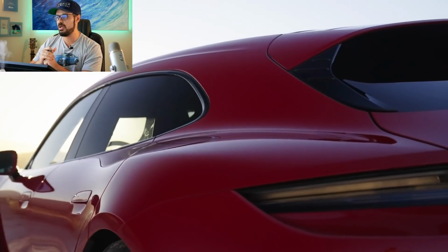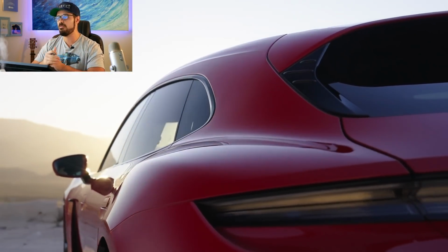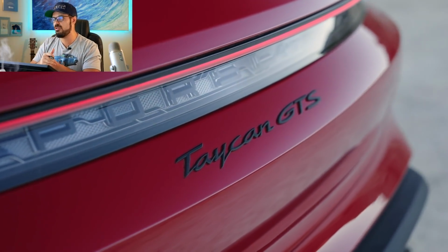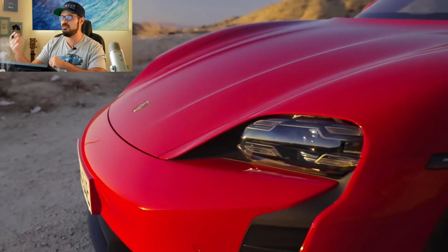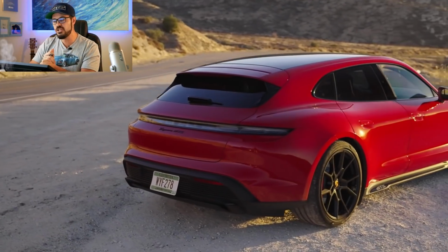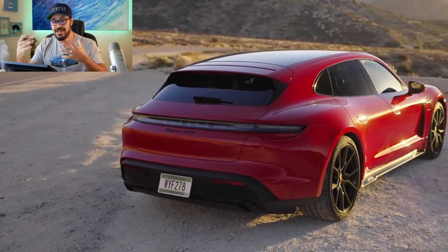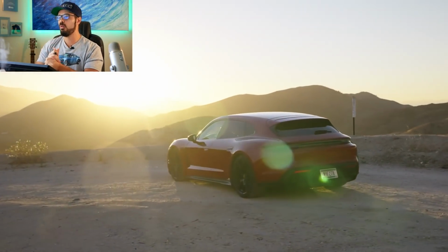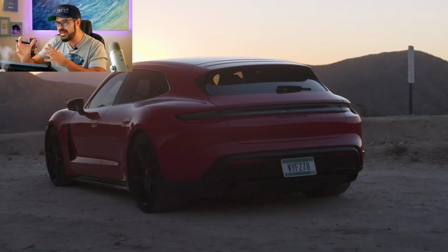Under the beautifully sculpted body here, we find the same 93.4 kilowatt hour battery as in other Taycan models. We don't have any official range numbers here from Porsche for the Taycan GTS, but you can expect it to be about 220 to 230 miles of range, with the possibility to charge from 5 to 80% in just 22.5 minutes, which is not bad, but it's also becoming more standard now to have these 5 to 80% super quick charging rates.